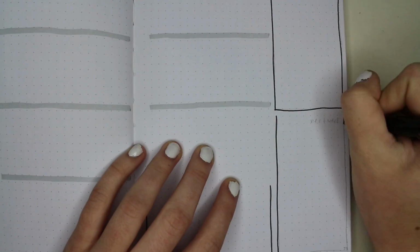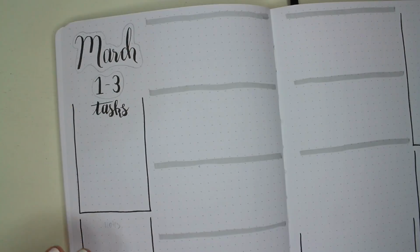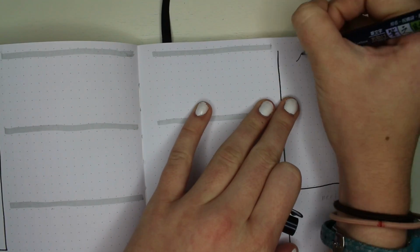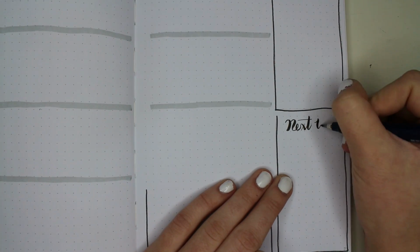This is another spread that I tried that was new. I decided instead of doing the columns like I have been, to make smaller and shorter rows for the days and to add more lists on the side, just because I feel like sometimes I don't know necessarily what day I want to do certain things on. I just need a list for it.